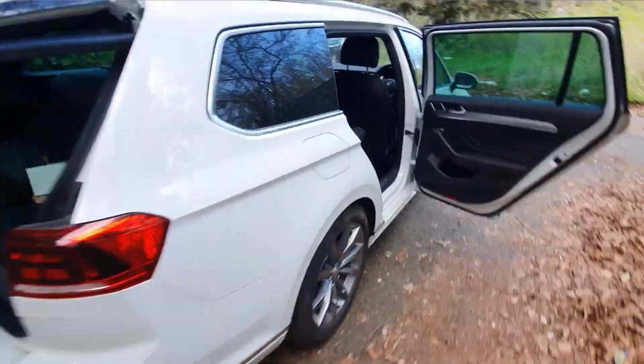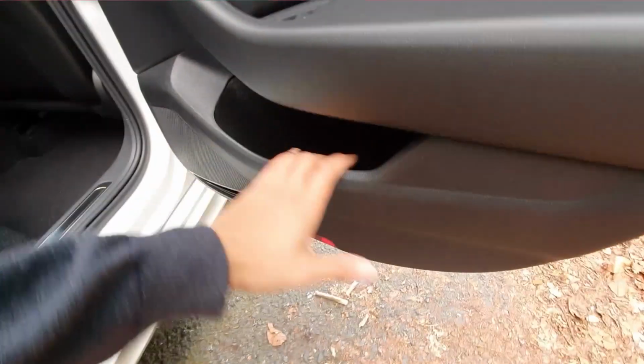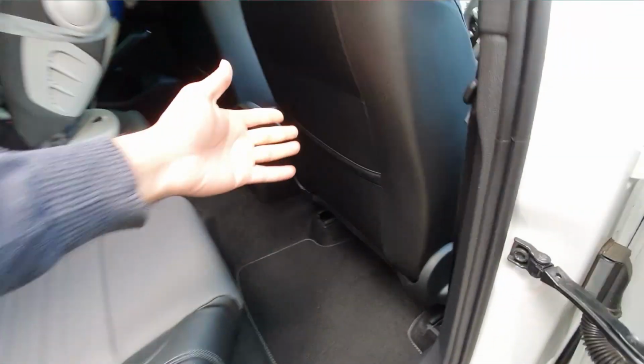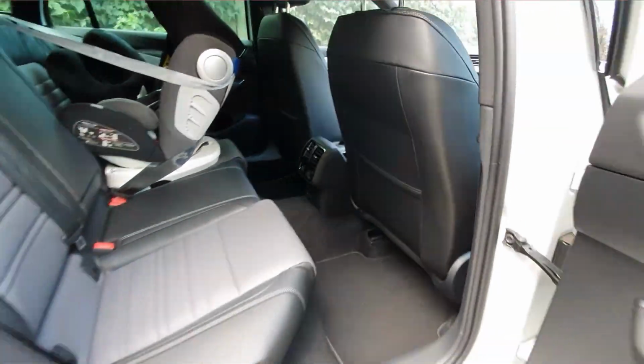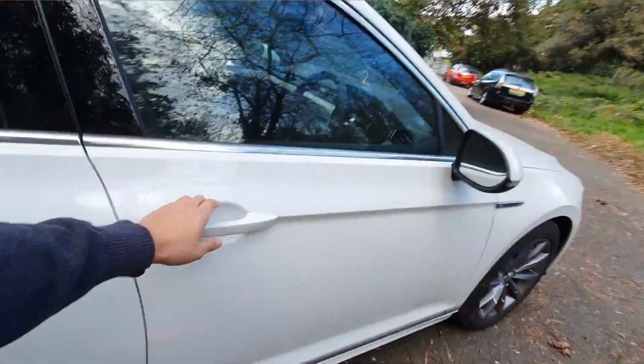Anywho, so back to the back. Cubbies are a very decent size. These, I don't think anyone even uses these anymore unless you've got kids, and then you put tablets and everything in there once they start using that. Let's go to the front, my favorite bit.